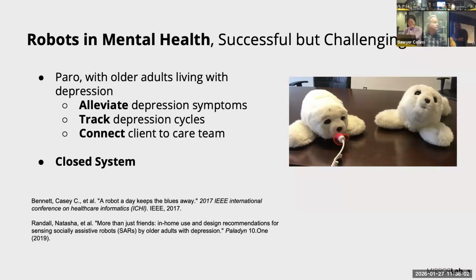Okay, so again, back when I was an undergrad, just a baby, I started doing really deep, in-depth research with Selma about Paro with older adults living with depression. So what we ended up doing is we put Paro in the homes of older adults for a period of 6 weeks. And they got to interact with the robot, they got to cuddle with it, use it however they wanted, and we just checked in on them weekly, right? What we found is that Paro could actually alleviate depression symptoms, track depression cycles, and connect clients to their care team, all through these sensors and interactions, right?